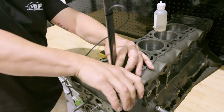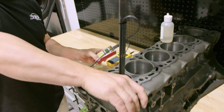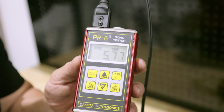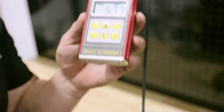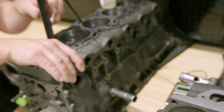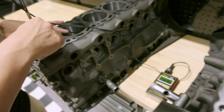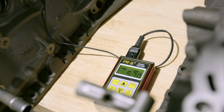I don't know if you can see the actual result there, but on the left I've got the little lines that show you've got a good contact. 5.7 on the thrust, really good. So let's put that there. Then we're going to go and measure the front wall. 5.6, awesome block so far.